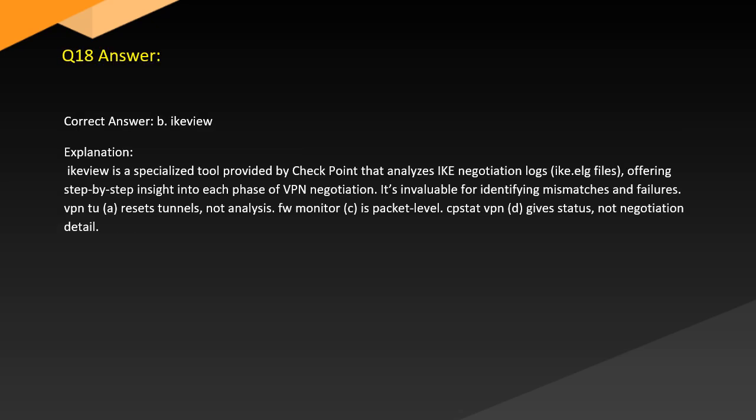Answer. Correct answer: B. IKEView. Explanation: IKEView is a specialized tool provided by Check Point that analyzes negotiation logs, like IKE log files, offering step-by-step insight into each phase of VPN negotiation. It's invaluable for identifying mismatches and failures.